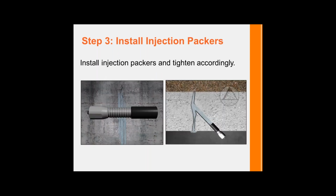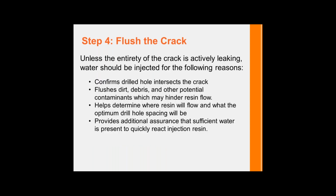After you flush the holes, you're going to install your packers. Most of our packers, there's either a bolt or you turn the top of them and they expand at the bottom, which locks the packers in place so they can hold the pressure. The material is actually injected through a Zerk fitting, which is on the end of the packer.